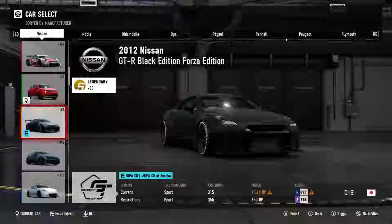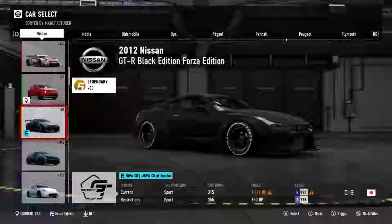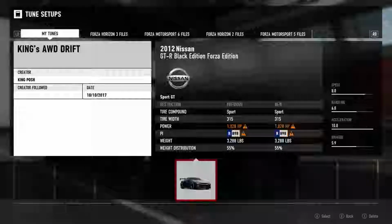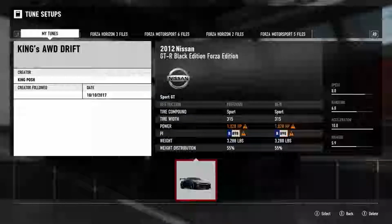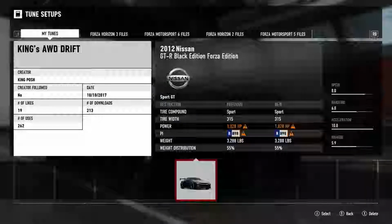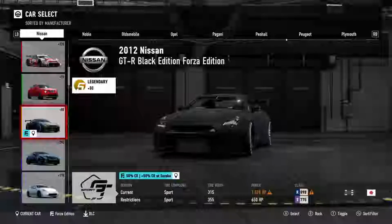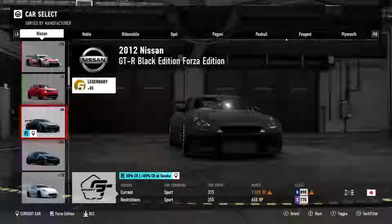Now we got the GTR Black Edition, Forza Edition. This is a great car, especially when you want to just try to make money quick, because you're getting 50% extra credits. It's got 1,028 horsepower, all tracks ready, points ready. Just a great car to get your money up there. 213 downloads, 19 likes, been used 262 times. So, great car. King's all-wheel drive drift. If you want to start making money quick and easy, definitely pick up this tune.